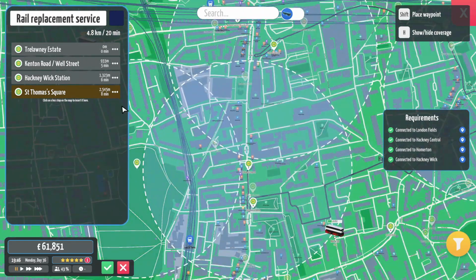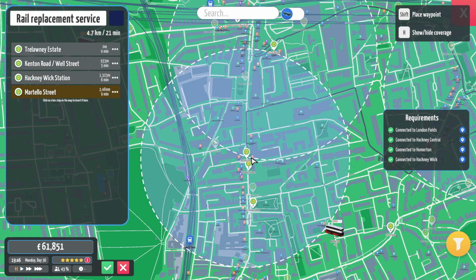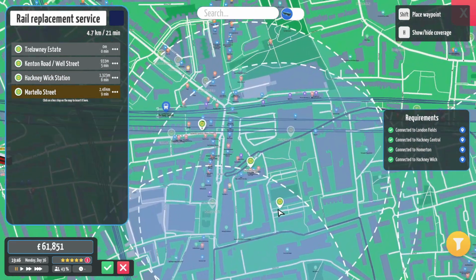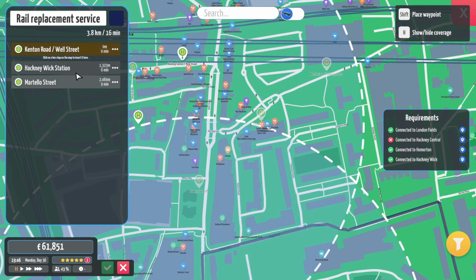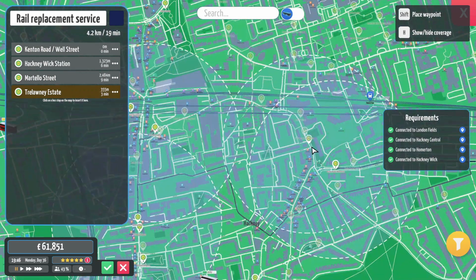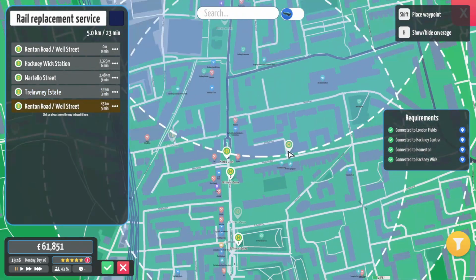Yeah. If I did it there, does that make a difference? Oh, this stop isn't even. No, that one. Yeah, that's just going to save a bit of time. Still 23 minutes though.